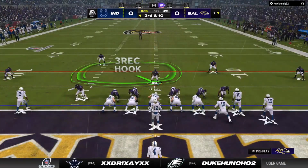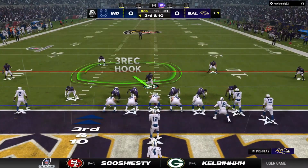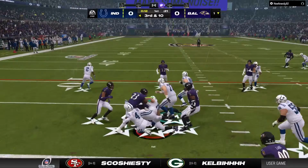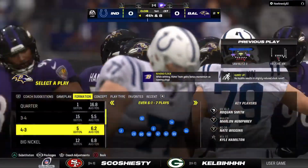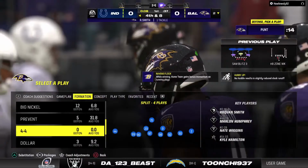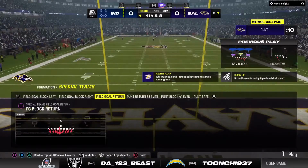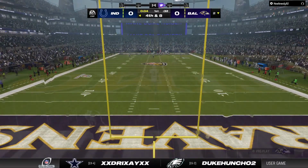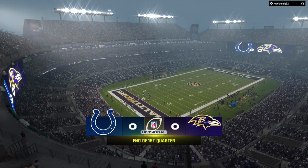The threat of a 2nd straight punt to start the game is looming as they come up 3rd and 10. They'll go again with Hall. And he will forge his way forward only up to the 2-yard line. Just a 2-yard pickup, and that should necessitate a call for the punt team here on 4th down. We're scoreless after 1.